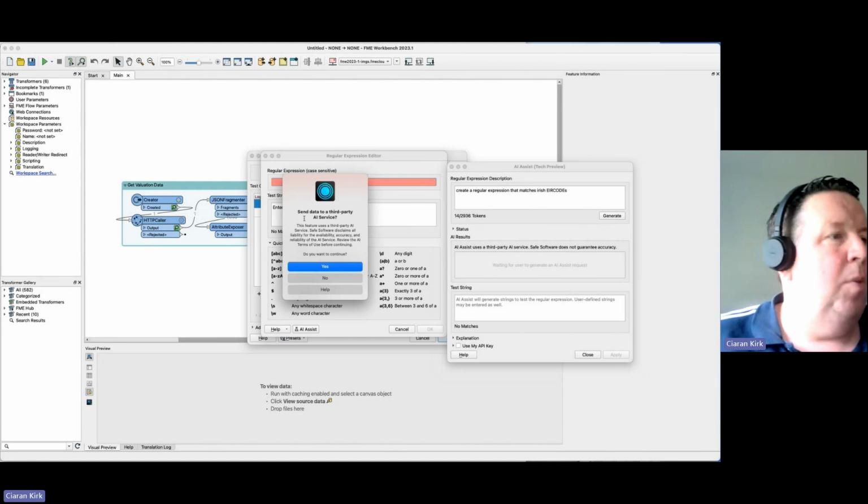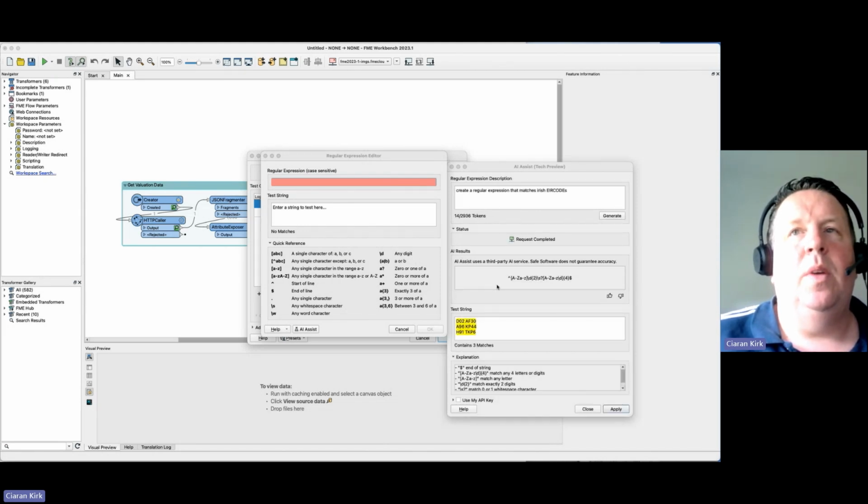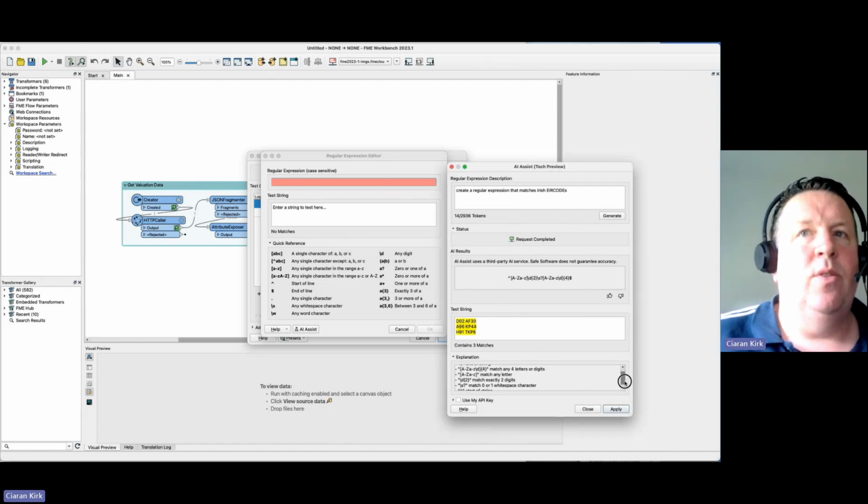So the data here will be sent to ChatGPT, you get a reminder that you're doing it, and it'll come back and say, okay, this is the regex expression, and as you can see, it's a letter, two numbers, letters, two numbers, and a space. So that's what they've put into the regex.